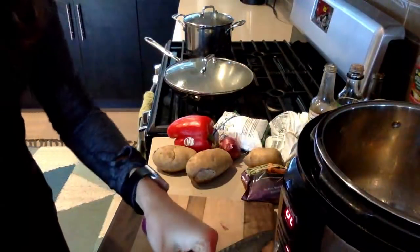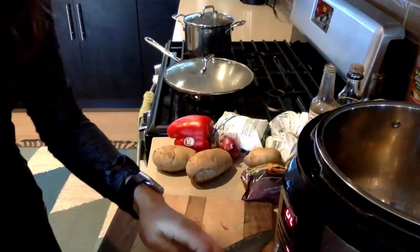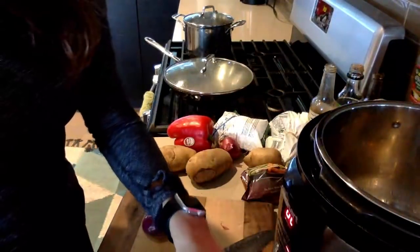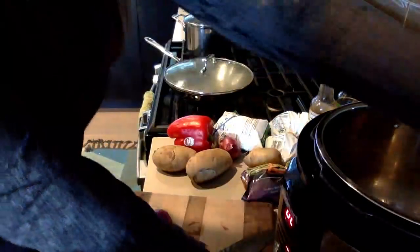It's my onion. And, of course, I do have my mini food processor out and ready to help me be my little mini assistant in the kitchen, my sous chef. Come on over, baby. Here he is.